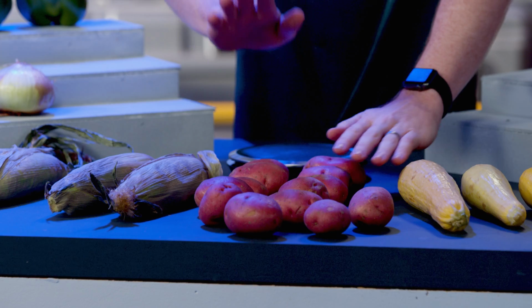How about if we sorted them from small, medium, and large? So we did it by size. That time we did it by the actual type. Now let's move into the size of them. So let's start with the smallest ones. What do you think is the smallest? That's probably our potatoes, right? And we already counted those and we said there was 13. So we'll consider that to be our smallest group.